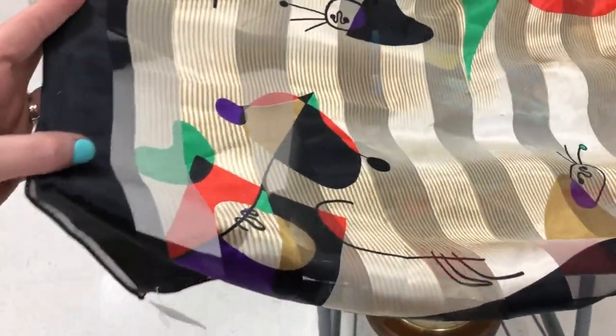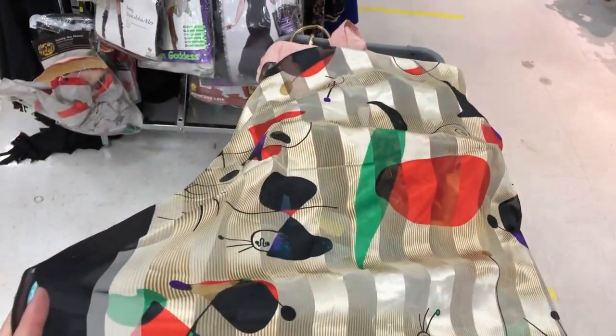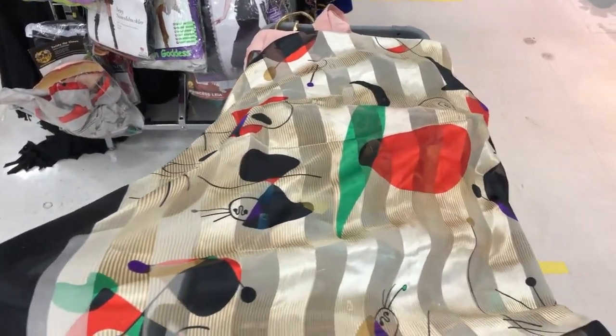Do you see the mid-century modern atomic looking theme? I think someone will love this to drape over a table or a couch or a chair. Okay, you guys get it, right? If you know what I mean by mid-century modern atomic, you see enough of it to get it. It's only $3.99.